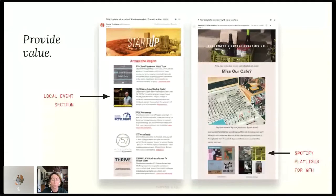For Campfire's newsletter, we often pull from our blog, but you can see here that both Startup Virginia and Blanchard's have created custom resources that are sort of unique to their newsletter. Startup Virginia does this great little local event section in all of their newsletters. I love this because it just gives me a little roundup of other cool stuff happening that I probably wouldn't take the time to go find on my own. Full disclosure, they might have a little bit more text here than they need, but honestly, the value of this content overrides my interest in it being a little bit more skimmable. So I continue to open up and read this newsletter on the regular.